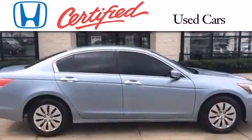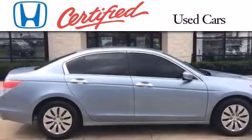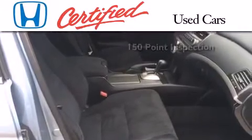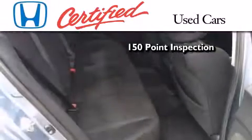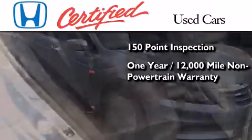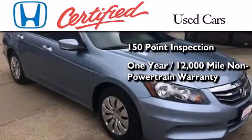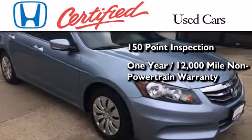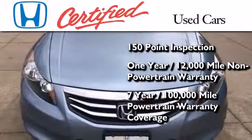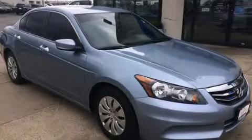In addition to the innovative engineering and quality manufacturing that is part of every Honda, this certified Honda includes an exhaustive 150-point mechanical and appearance inspection, an additional 1 year or 12,000 miles of non-powertrain equipment warranty coverage on top of what is left on the original new car warranty, and 7 years or 100,000 miles of powertrain warranty coverage. Stop by today and test drive this automobile for yourself.